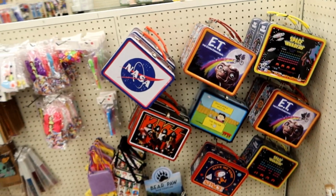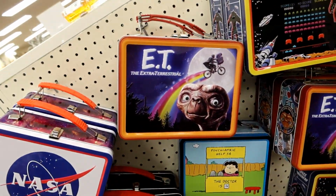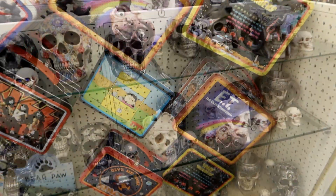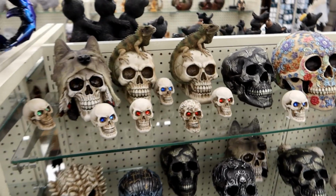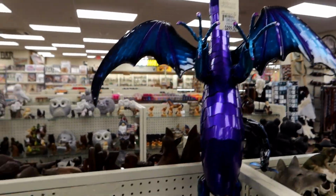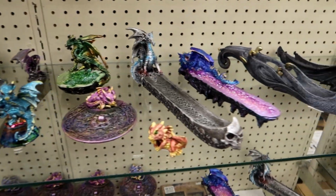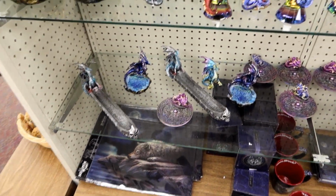Check out these cool lunch boxes. Kiss. E.T. the Extra-Terrestrial. NASA. They got some really interesting knickknacks here. Not the kind of things you necessarily expect to find in a weird little gift shop like this, but check out all this stuff. Little incense burners. Nice, huh?